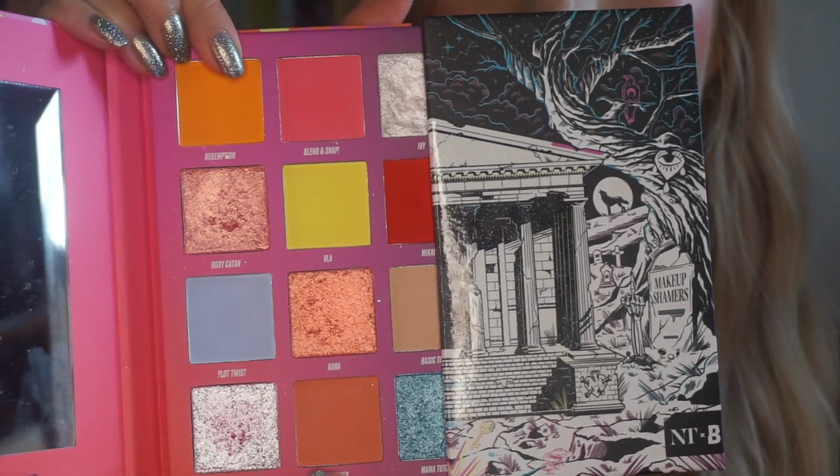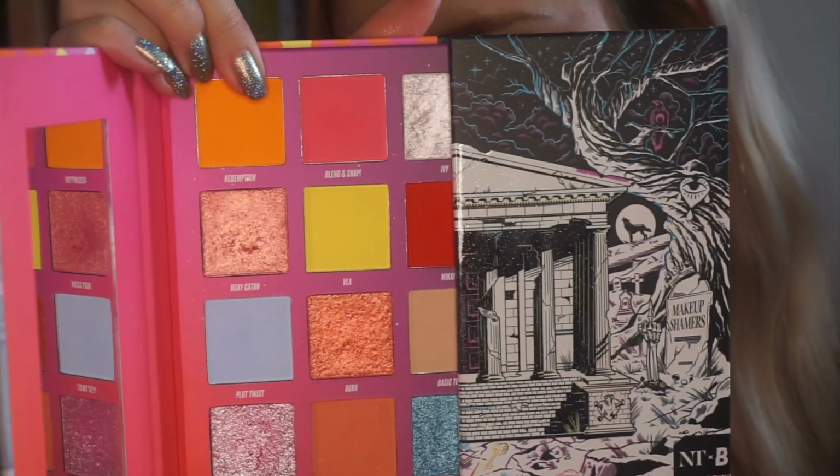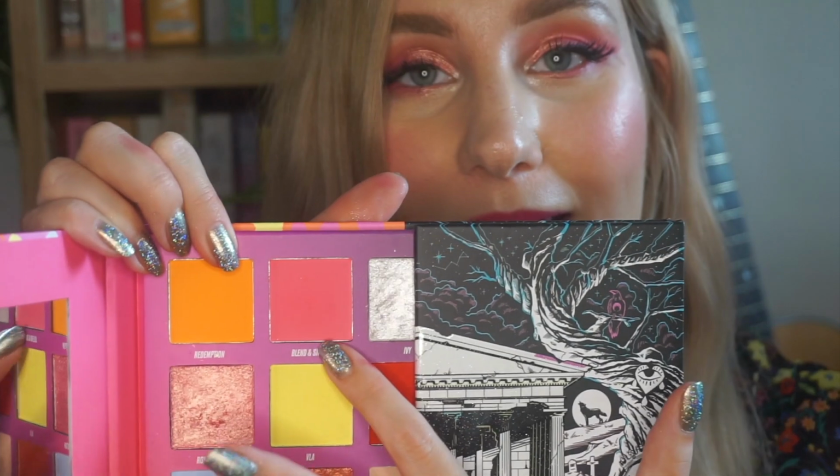Today I started off with the shade Summer, which I'm hoping to be able to show you now even when I'm zoomed in, which is this shade again right here. This is like a corally shade, and I put that all over my crease and blended that out. And then I took the shade Blend and Snap, which is this pink in the upper corner there, and I put that all out in my outer corner, and I did have some tape down to create this kind of winged effect. And then I also blended Blend and Snap on my lower lash line right here.